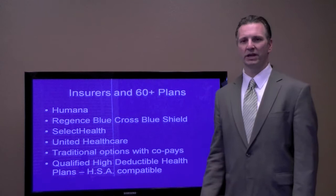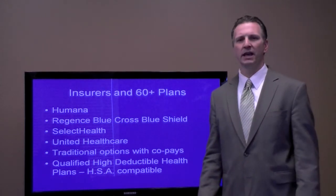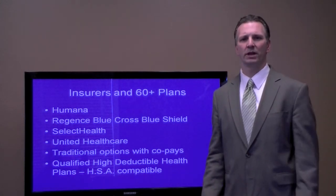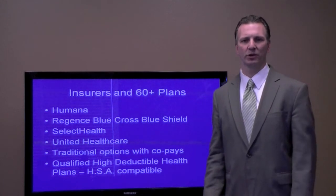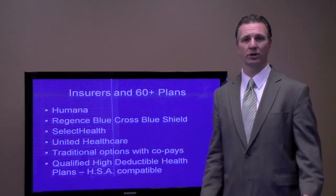There are over 60 plans available in the exchange from the 4 insurers that you see listed on the slide. And the products that are available in the exchange are across a broad spectrum, from anything from low deductible traditional style health plans with office copays and copays for pharmacy and so forth, all the way up to high deductible health plans that can be used with a health savings account or an HRA, health reimbursement arrangement.